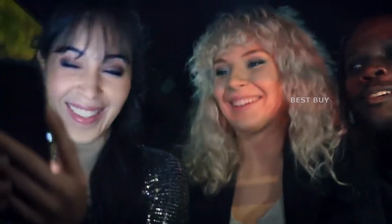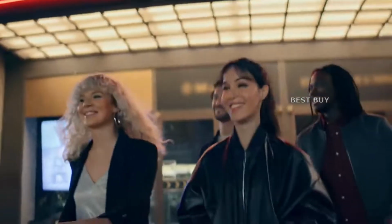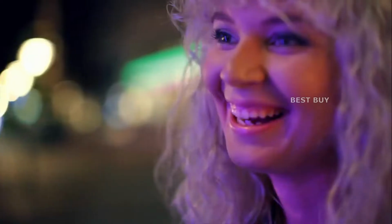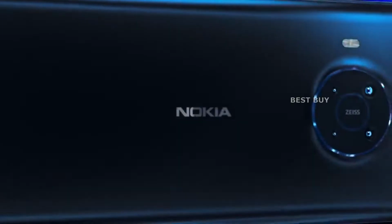Let's take a look at the camera now. The primary camera on the back is a 48 megapixel camera, which is followed by a 5 megapixel camera, a 2 megapixel camera, and a 16 megapixel camera for selfies. It is now available in midnight blue.